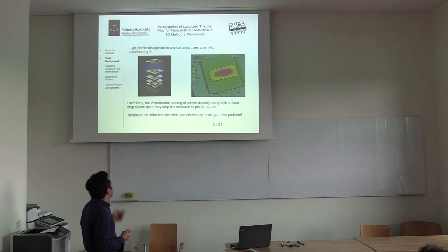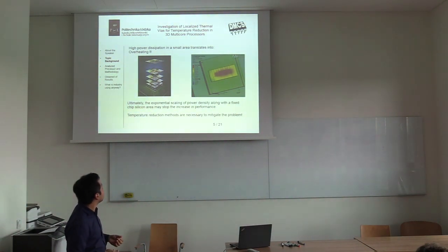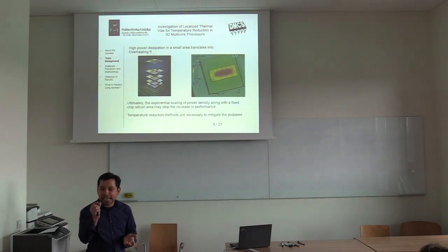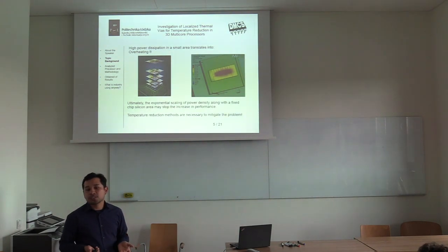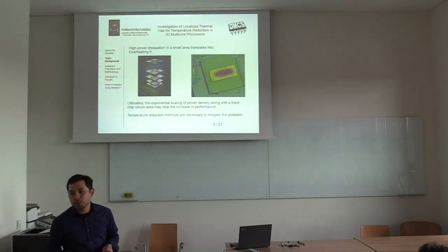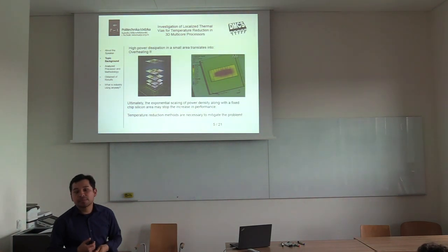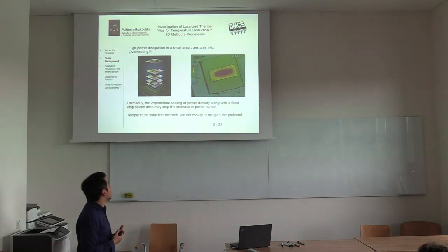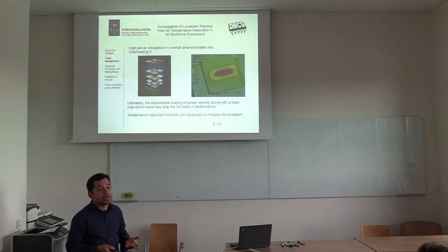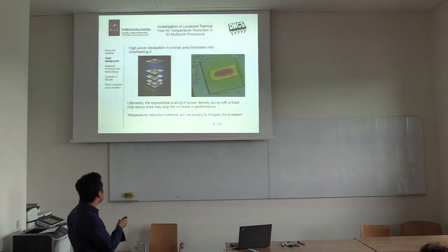So ultimately, the exponential scaling of those transistors and power density with the very same size of silicon will stop the increase in performance. So we will not be getting more powerful computers. At that time, we said it's very necessary to investigate how to mitigate the problem of thermal behavior, right? Because otherwise, the computer will just burn. If you tried to keep up more of them, they just would not be able to do it.